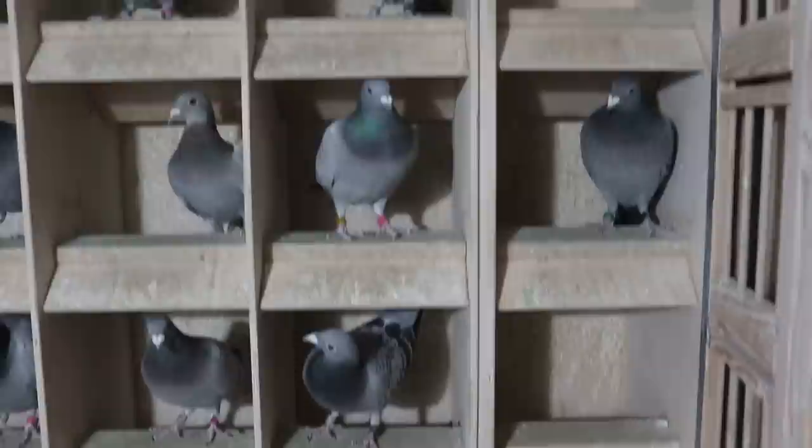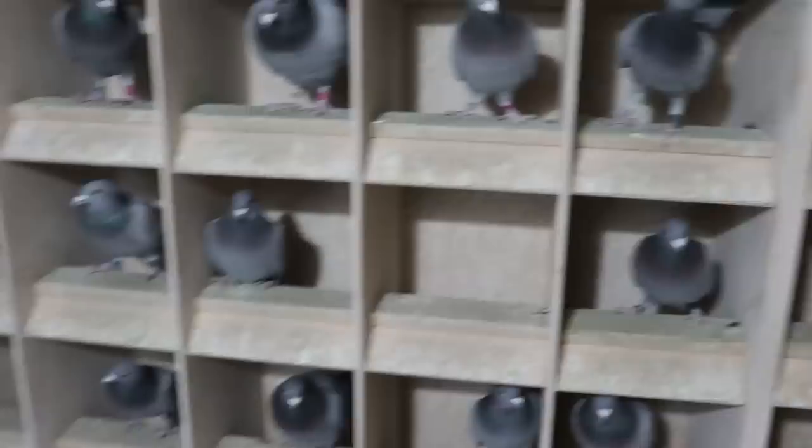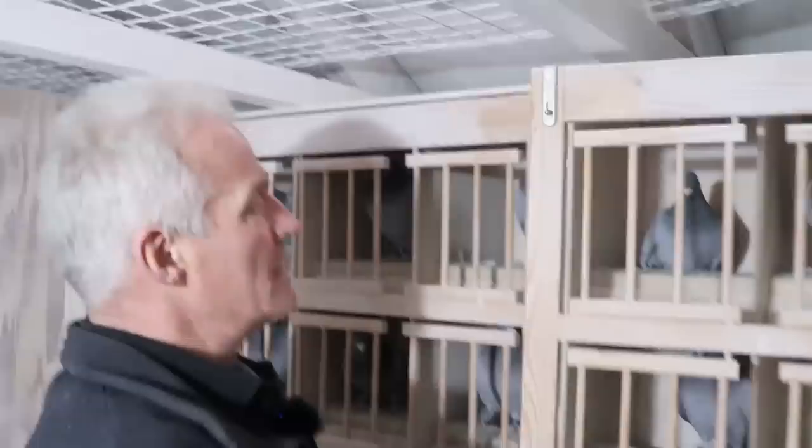A very nice setup. It's very easy, and you can feed quickly. You feed these hens how many times a day? Two times, morning and evening. At what time of day do you normally exercise them? In the evening, only in the evening, the same time every day.